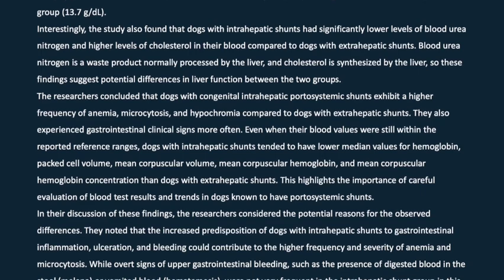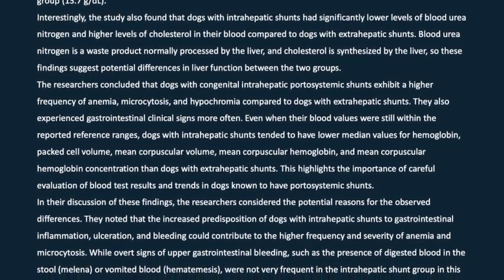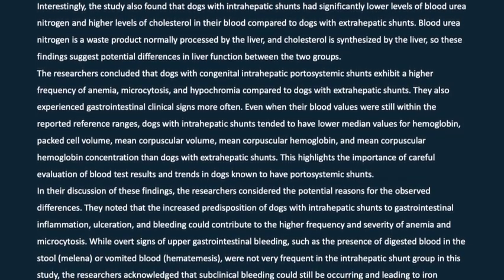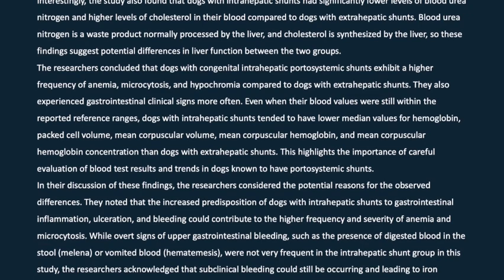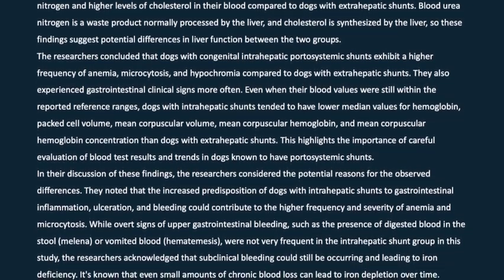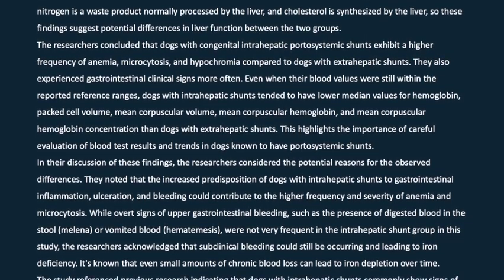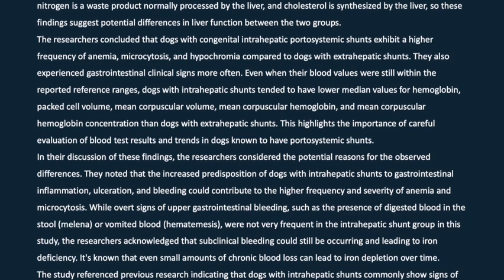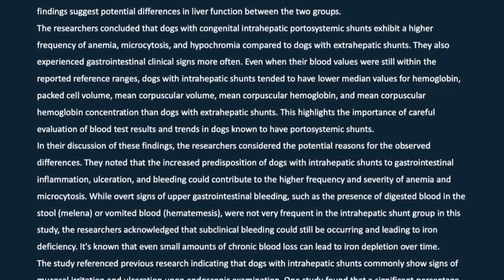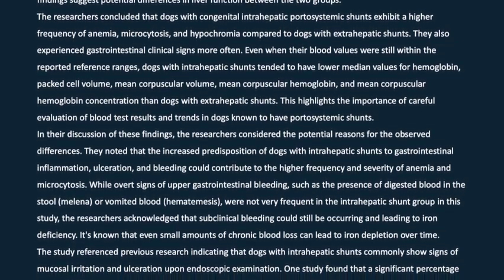Even when their blood values were still within the reported reference ranges, dogs with intrahepatic shunts tended to have lower median values for hemoglobin, packed cell volume, mean corpuscular volume, mean corpuscular hemoglobin, and mean corpuscular hemoglobin concentration than dogs with extrahepatic shunts. This highlights the importance of careful evaluation of blood test results and trends in dogs known to have portosystemic shunts. In their discussion of these findings, the researchers considered the potential reasons for the observed differences.